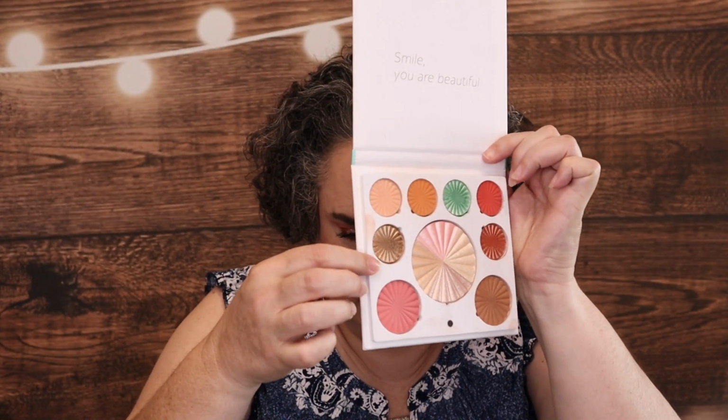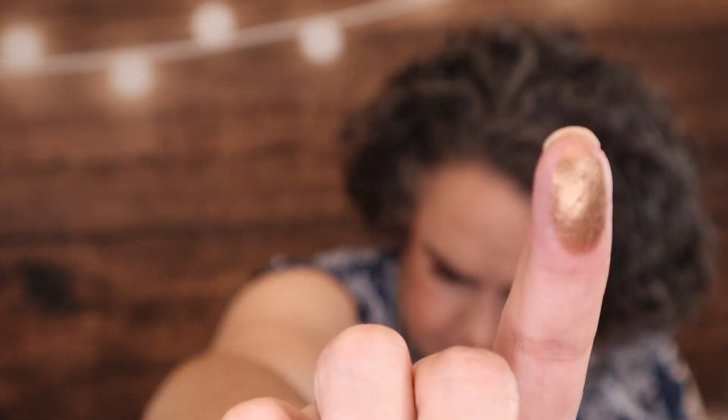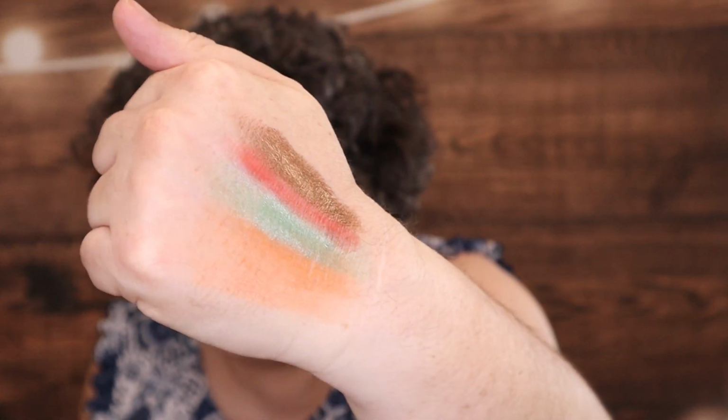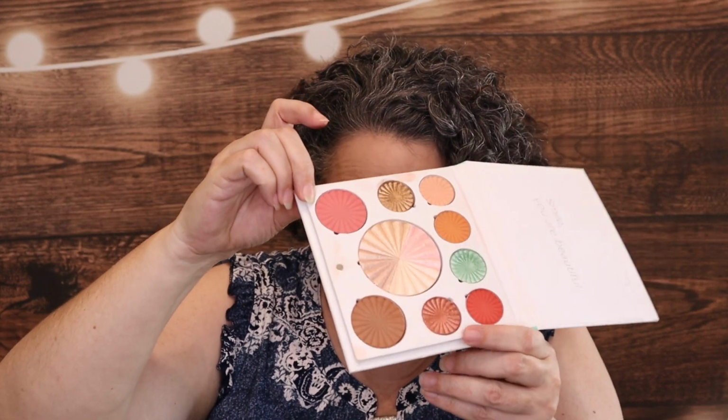Do you have Ambition here? It is a taupe brown with a metallic finish. It's really pretty. And Goals right here is a rust copper with a metallic finish. And I have this mainly all over the lid today.